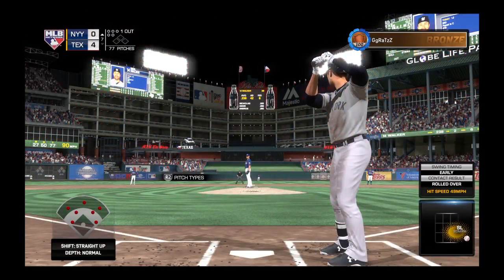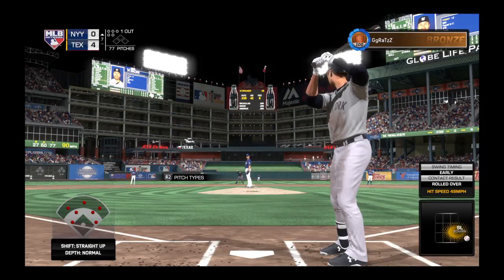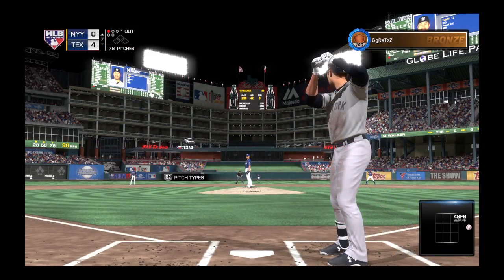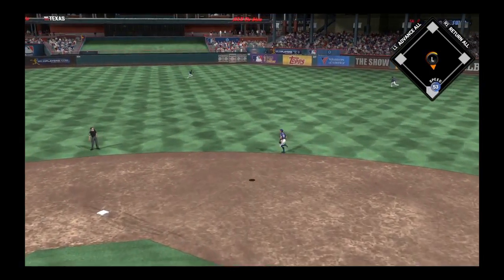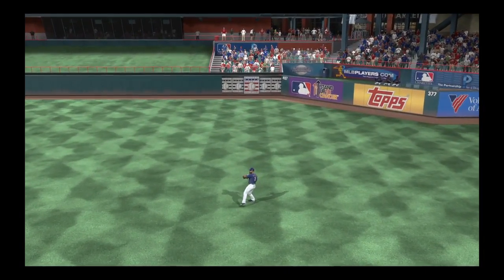Batter number 14. Stepping in and ready for another shot, Neil Walker. 1-for-2 on his line so far in the game. Ready to deliver. Here's the first pitch. 1-0. In tight here with the first pitch fastball. Boy, they've been just getting shut down right here. Been a while since they've even had a runner on. So I think it's time to start looking for ways to make some things happen. Drop a bunt, get up on the plate, something. DeShields is there, and he makes the catch for the second out.